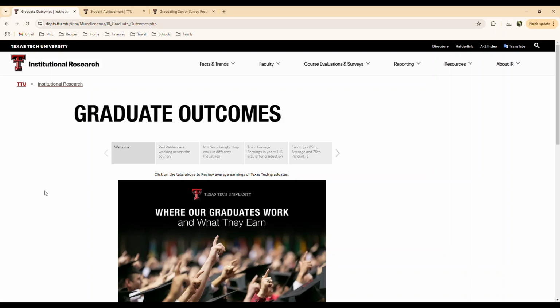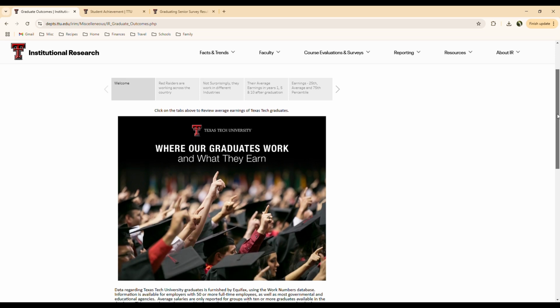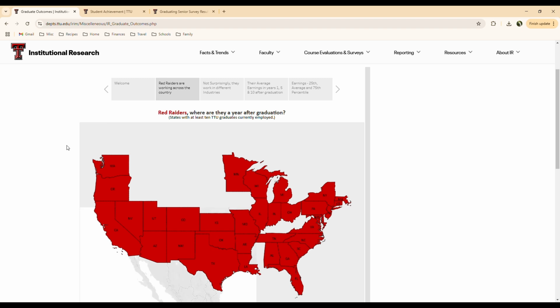We're going to start with the Texas Tech University Institutional Research page, where they talk about graduate outcomes. So this is something where we essentially see a PDF or a static piece of data as we click through the top. What they are doing here is they're making it pretty friendly, where graduates work and what they earn, so we can click through this whole thing. What we cannot do is filter for the School of Engineering. Texas Tech, despite its name, is not a technical focused university. It is not STEM focused.